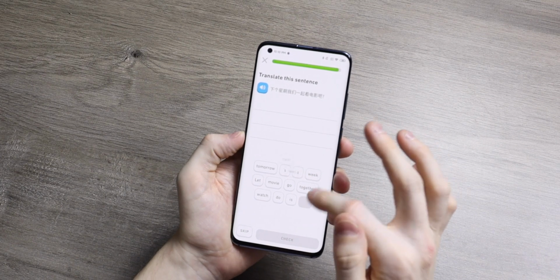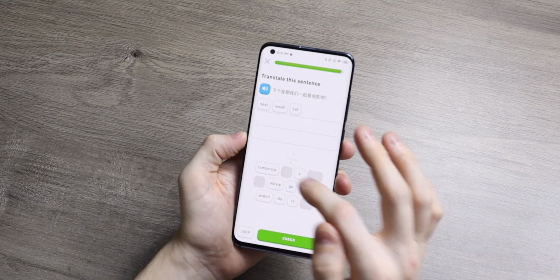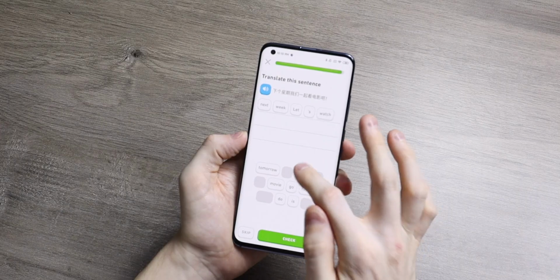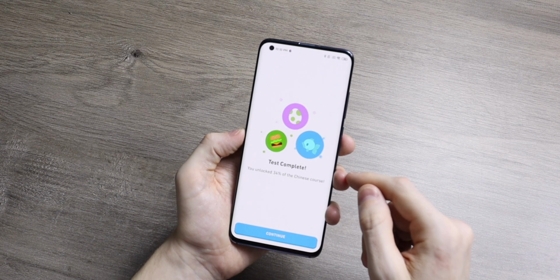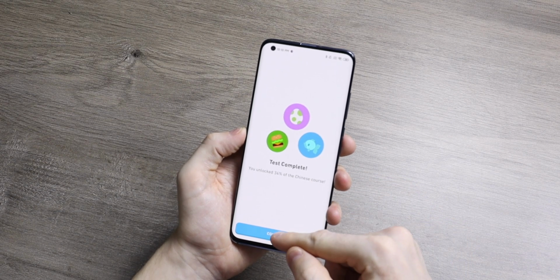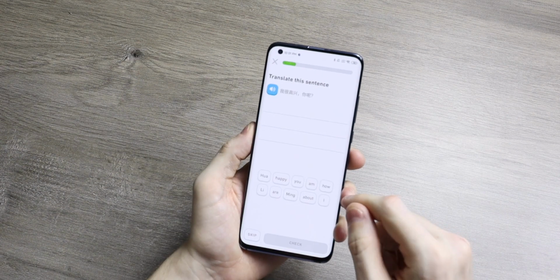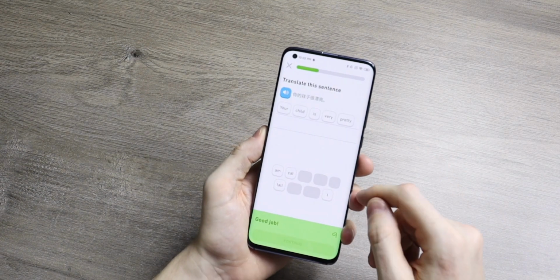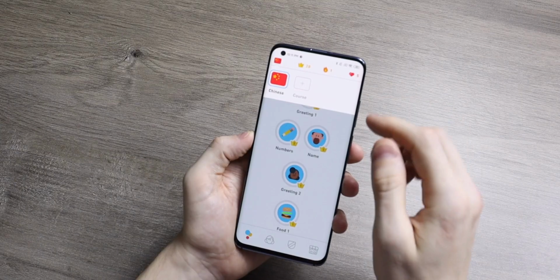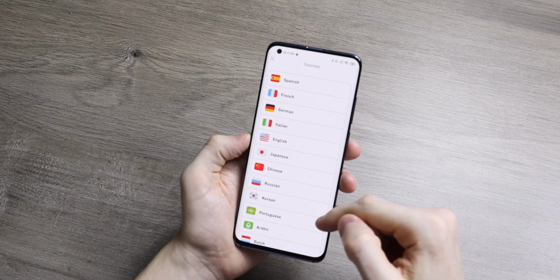DuoLingo is just an absolute must download if you are trying to pick up another language. If you are a beginner just trying to learn some words and some early grammar, definitely get this app. It looks really good. And when I started the app, it actually took me through a big test trying to ascertain my proficiency, in this case, Chinese. It took me almost 15 minutes to go through this very long test for it to try to determine where I was, what level I was.